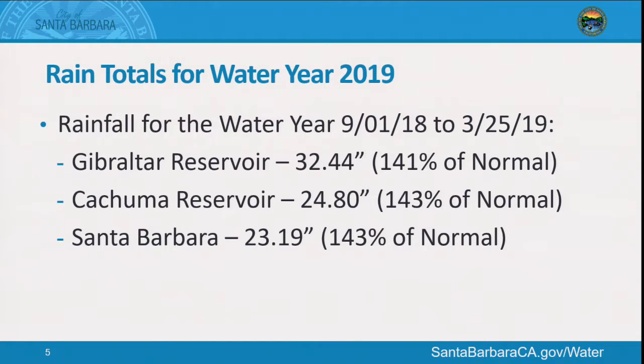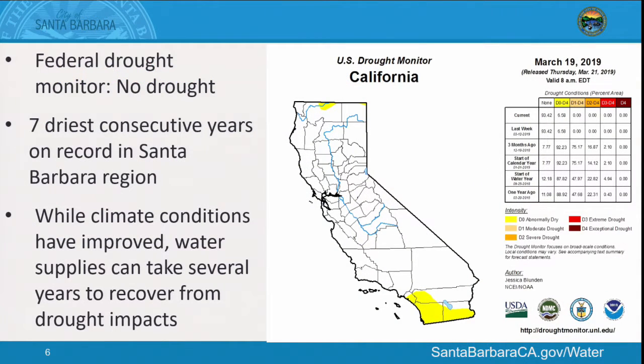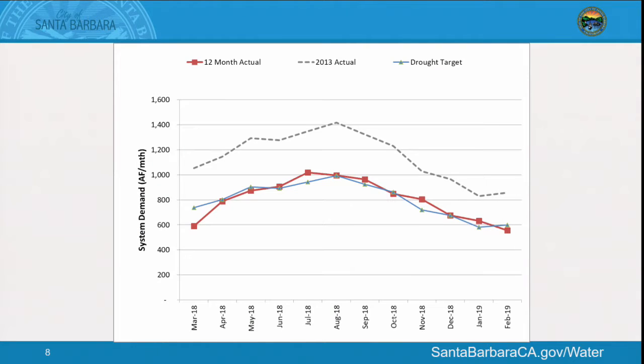So we've had above normal rainfall for the year, which has been good news for our surface water reservoirs. At this point, the federal drought monitor is showing our areas not being in a drought. This is based on climate conditions, and I would like to remind everyone we've had the 7 driest consecutive years on record in the Santa Barbara region. So while our climate conditions have improved, our water supplies can take several years to recover from the drought impacts that we experienced.